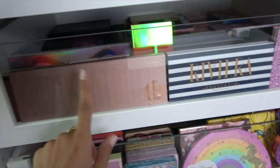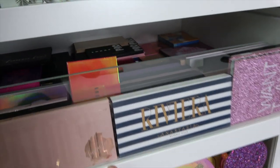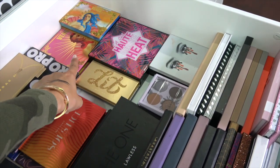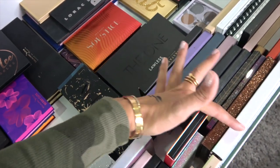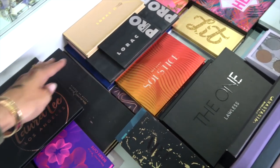It's really cool. My next drawer, as you can see, I have my Nudie Patootie, my pride and joy up front. So in this drawer, this whole section right here is Kylie. That's LA Girl, that's Lime Crime, ColourPop with Brit. This actually needs to be in my ColourPop drawer, you guys will see. These are all Anastasia Beverly Hills, Lawless, Lorac.